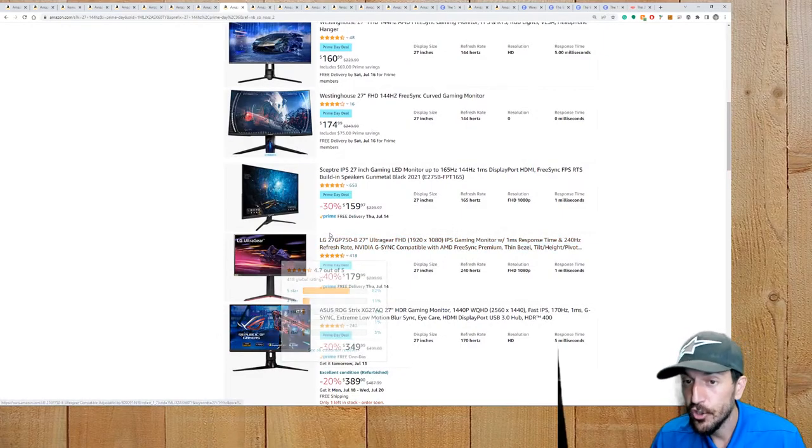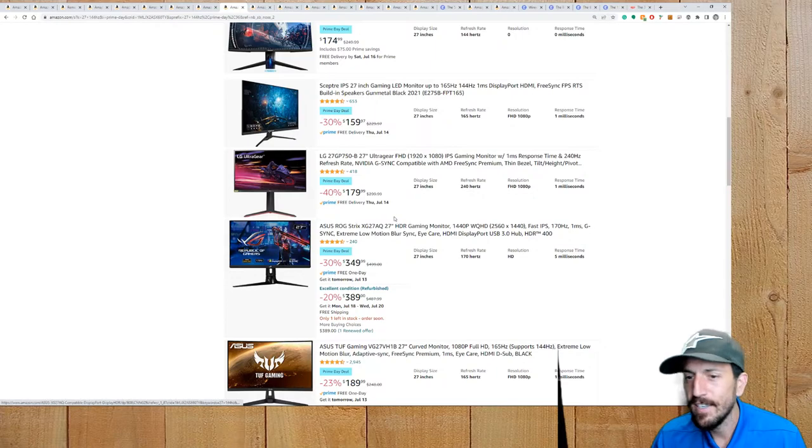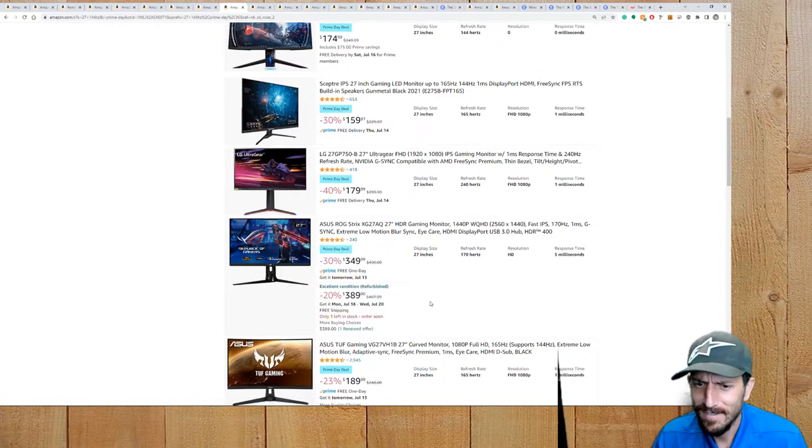Name brand, LG. You're going to have to pay a little bit more. Now, what if we want, see, you pay way more for the higher res if you want to go up to 1440p, but this is HDR400, 170 hertz. Wow, look at that. It's cheaper to get brand new than even refurbished. Why would they even advertise that? Okay.